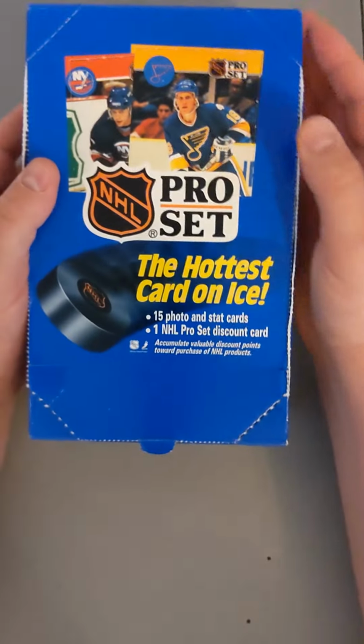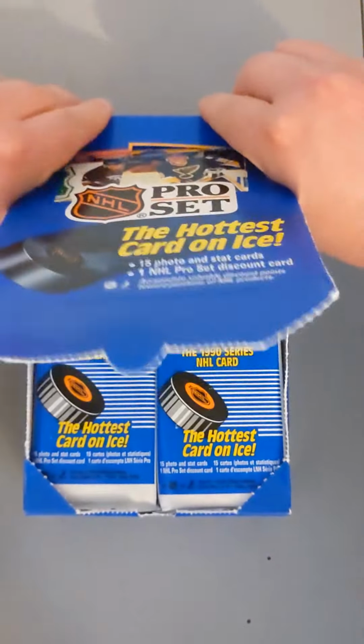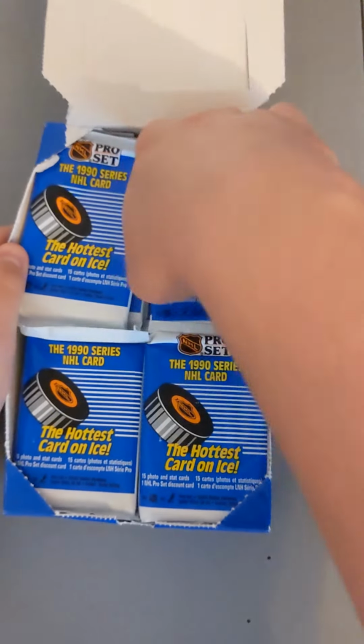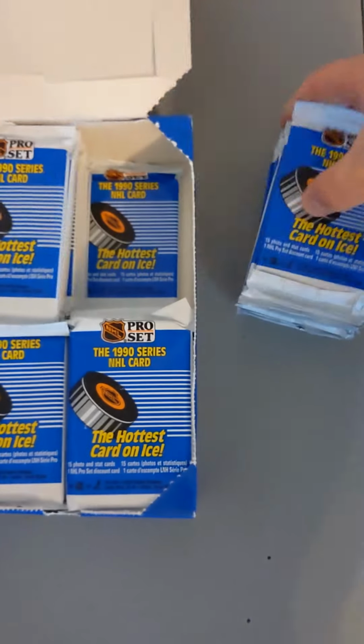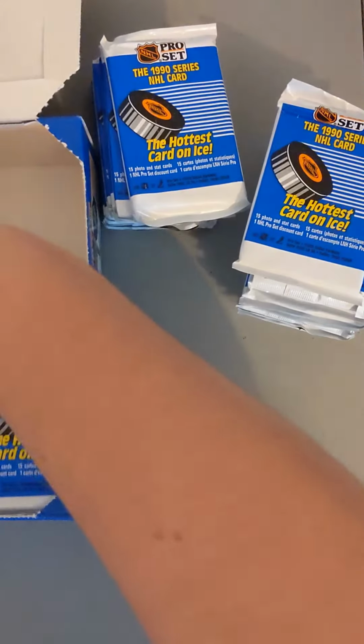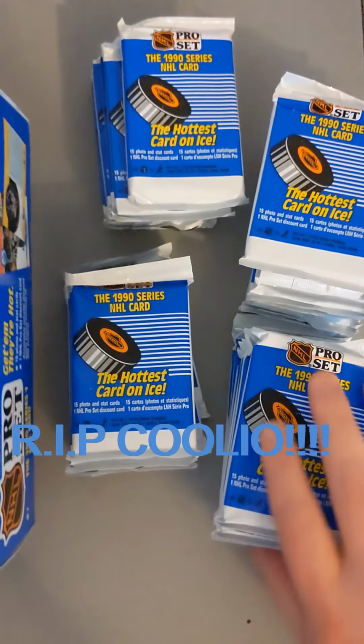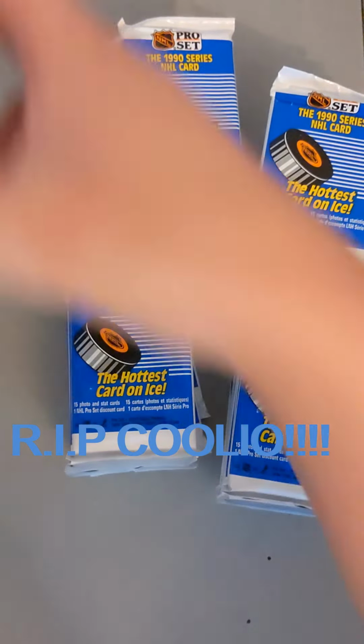Pro Set, the hottest cards on ice. That's why they're like 20 bucks a box right now, because they were so hot. Julio sang that song, Too Hot, Too Hot, Too Hot, Homer.